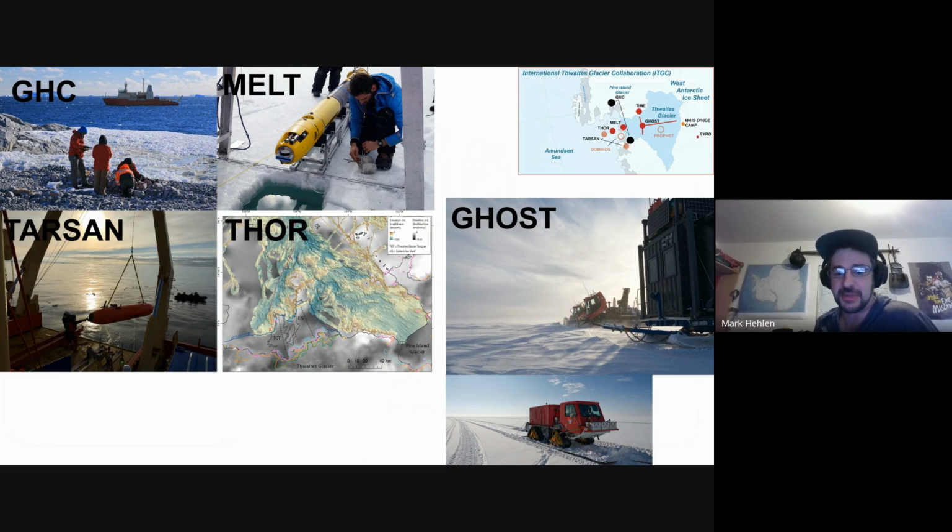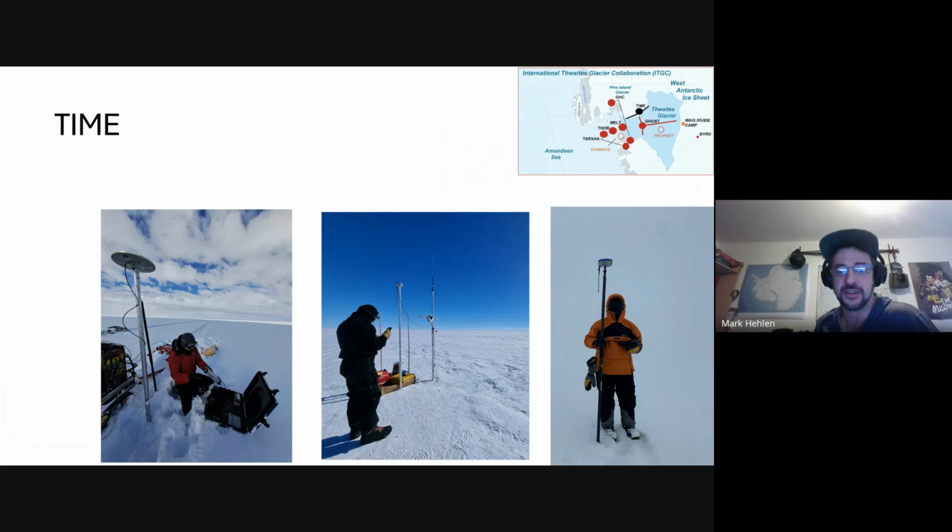GHOST got to do these big traverses where they were hauling around these cabooses, and they had a Vibroseis machine to do mobile seismic measurements, which was really fun. Yes, very cool stuff on there. I can't speak a ton to all of those because I was on the TIME team. From the little info you see up here, TIME was working on the shear margin.